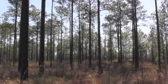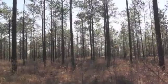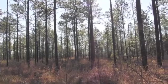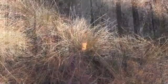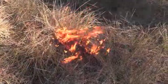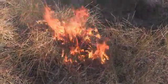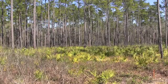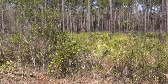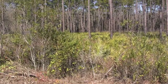Here we see slash pine and longleaf pine, and these trees can withstand most wildland fires and still remain healthy. Wiregrass, like what you see here, burns with intense heat and can have high rates of spread. Here we see saw palmetto and gallberry. Saw palmetto and gallberry are two common and very volatile shrub fuels found here.